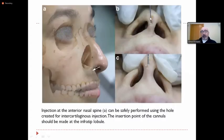For the columellar injection, you can inject this way, with a cannula. You introduce your cannula, create a hole from the intercartilaginous injection between the two alar cartilages, the medial crus, and go deeply to touch the spine. You have to touch the nasal spine, then aspirate, and then inject your filler. When you touch the nasal spine, it's much safer than soft tissue planes.